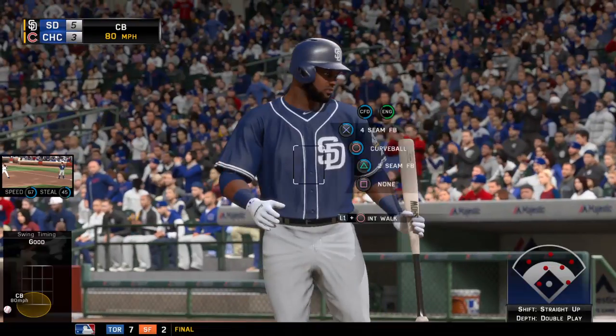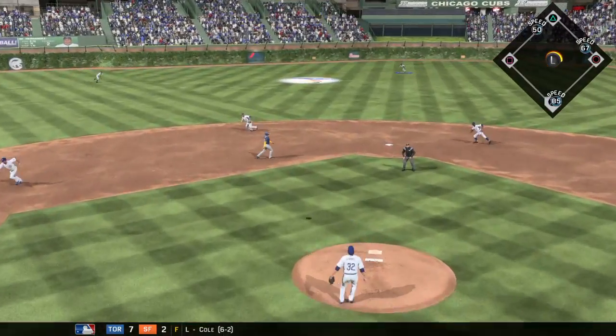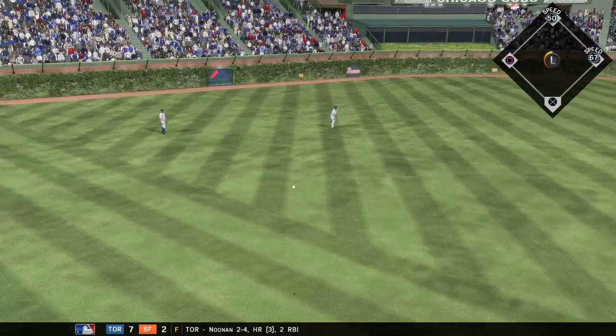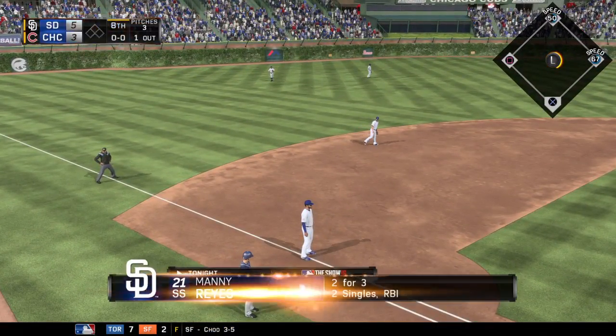Tries to drop one down here, but he misses. Strike 2. Yeah, not a bad idea. He waited a pitch there before showing bunt. And sometimes that might back that third baseman up a step or two if he sees you're not bunting at the first pitch. Upton is there, and he has it for the first out.